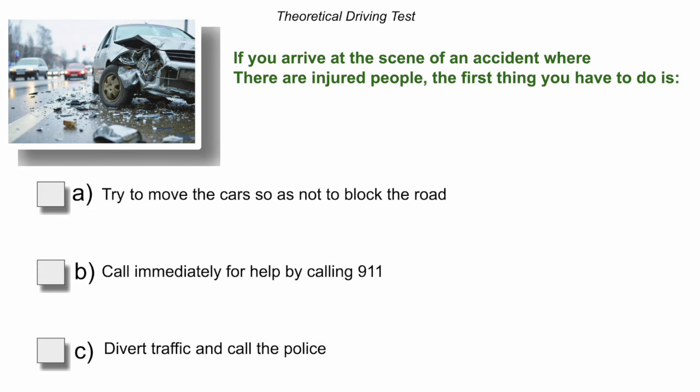If you arrive at the scene of an accident where there are injured people, the first thing you have to do is call immediately for help by calling 911.